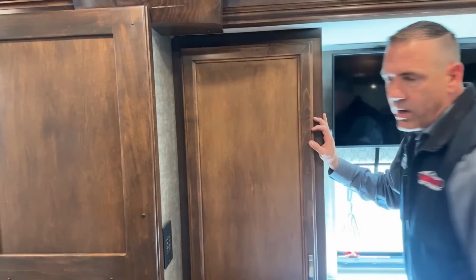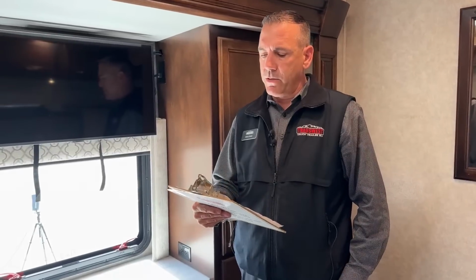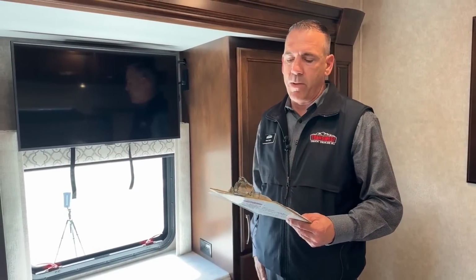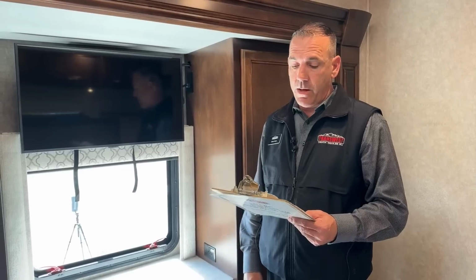So that's our tour of the 40 BBH today. Just a couple of specs I might not have touched on. It's a 360 horsepower, 1,150 foot-pounds of torque. I give you the heights, the tanks. That's about it.